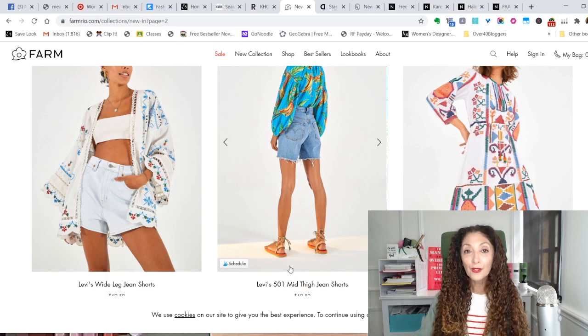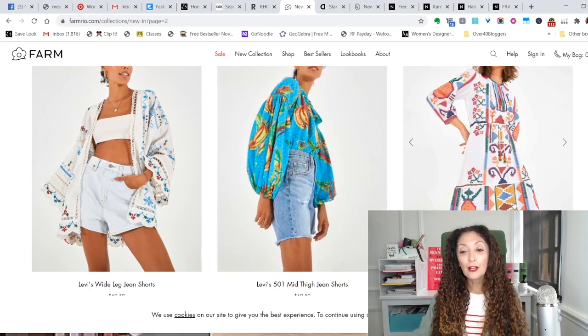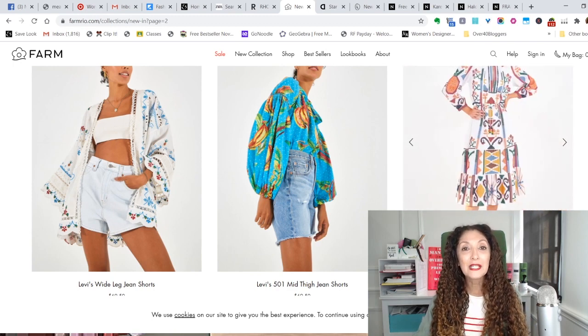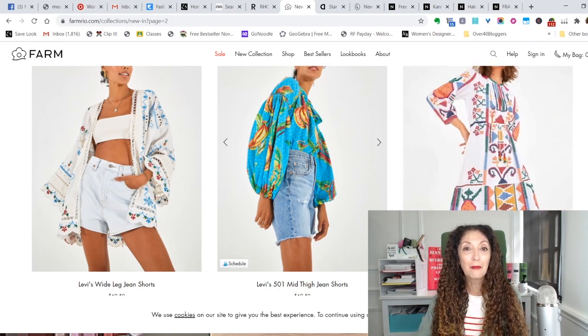But florals, strong geometric patterns, and seasonally inspired patterns like the ones that you see at the contemporary brands are going to date much more quickly.